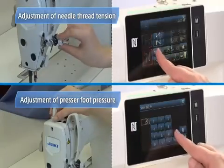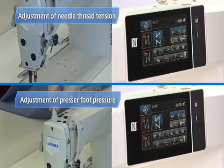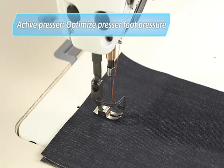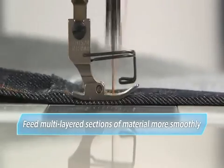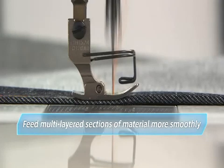In most cases, the operator adjusts the needle thread tension and presser foot pressure manually based on hunches and experience. This digital sewing system's settings allow anyone to instantly achieve the optimal sewing conditions. Active presser function changes the presser foot pressure to suit the properties of the sewing material. The function can be programmed, for example, to reduce irregular stitches when sewing at higher sewing speeds, or to feed multi-layered sections of material more smoothly. This is a big step forward in the quest for perfect seam quality.